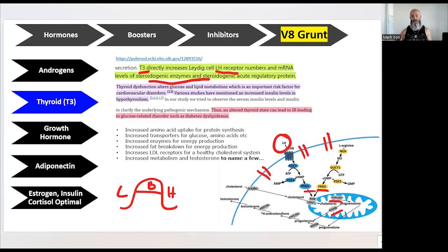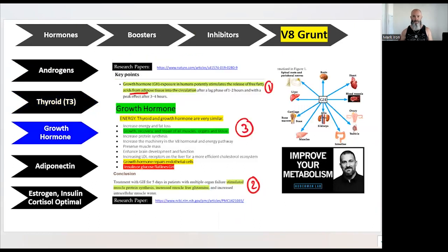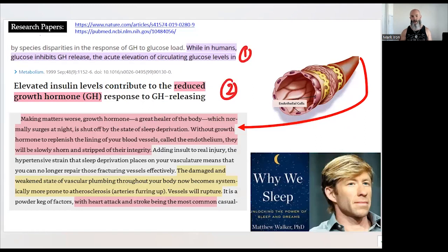And the biggest thing that we see with tapped out thyroid is food sensitivities. We'll talk about that a little bit too. Growth hormone, as I've just covered, does amazing things for our body: it rejuvenates the tissues and organs, fat loss, muscle growth. And the biggest problems with growth hormone is elevations in glucose and insulin.